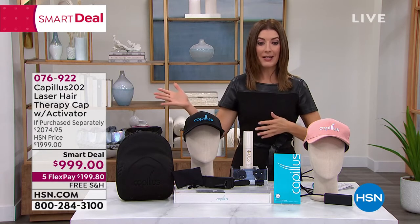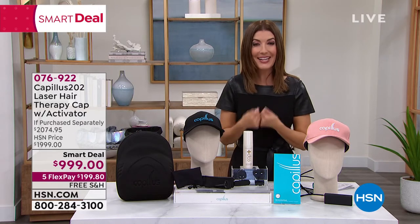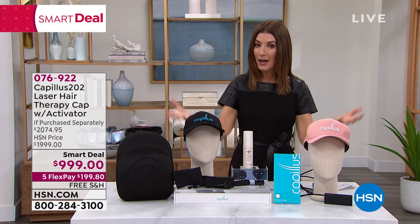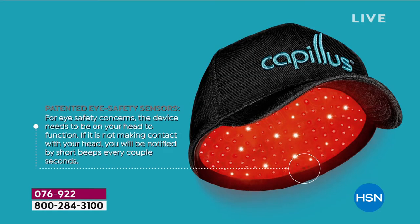You can go to their website and look for the Capillus 202. That's this exact device, the 202. That's the number of lasers on the inside. You cannot find better technology. You can't find more coverage. And you can't find a more proven FDA device for this price. I mean, it really is everything you want. And today we have it on FlexPay.